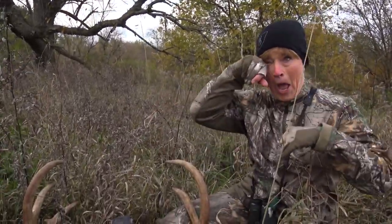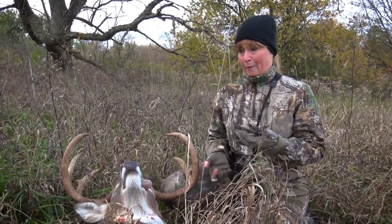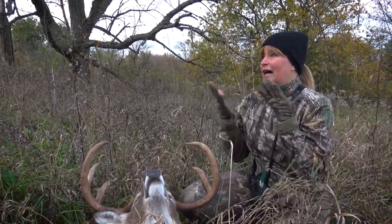I hit that shot, it went in the back. When we got my arrow, it didn't smell, but I must have gotten liver. We were afraid to come out and push him last night. And we probably could have gotten him. You never know, sometimes you just gotta wait.